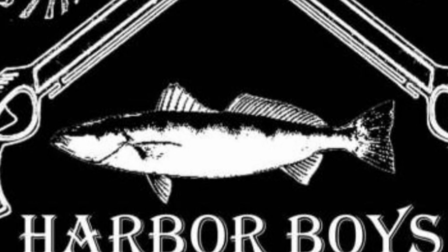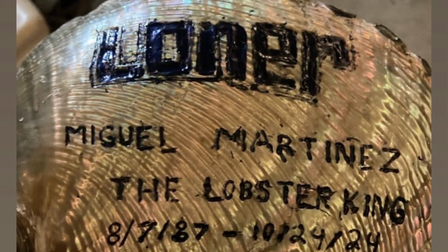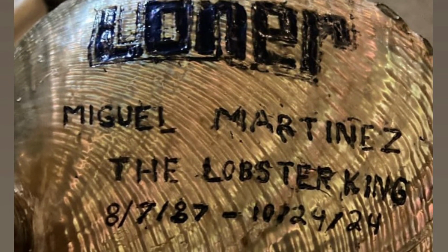After 4 years of hunting, I finally earned that logo. And Miguel, I know you're not with us anymore, but I did it, man. I finally earned that logo. I said I would never use it until I got it, so I officially get to use it.